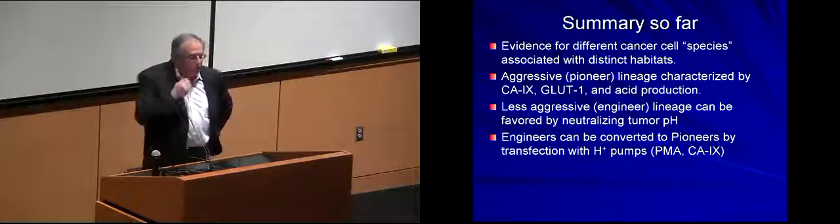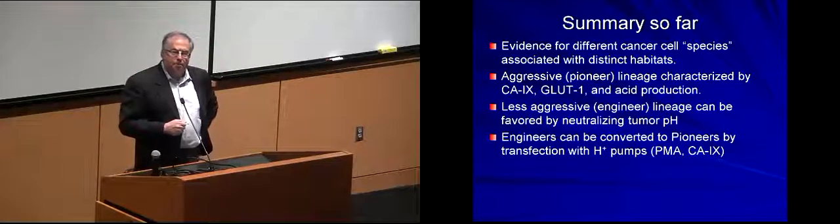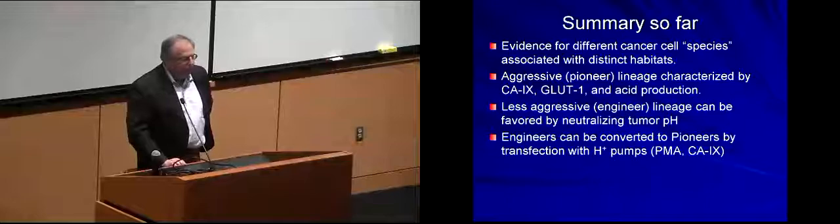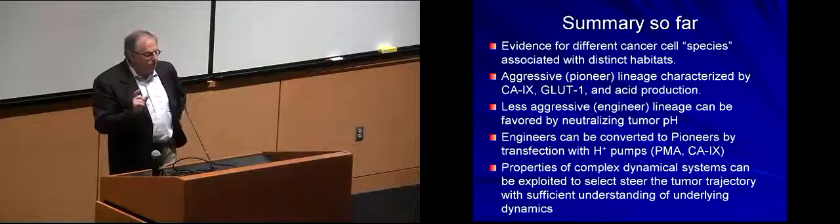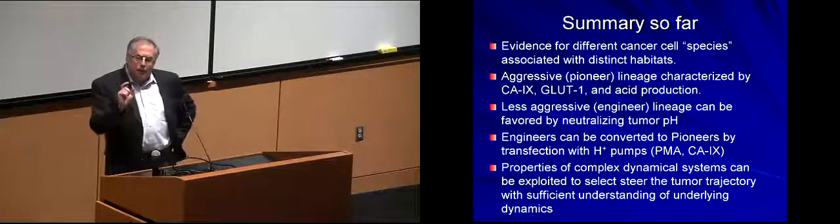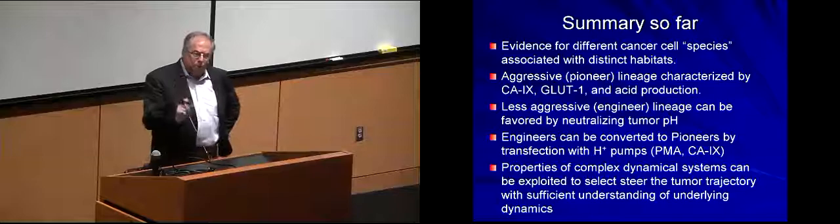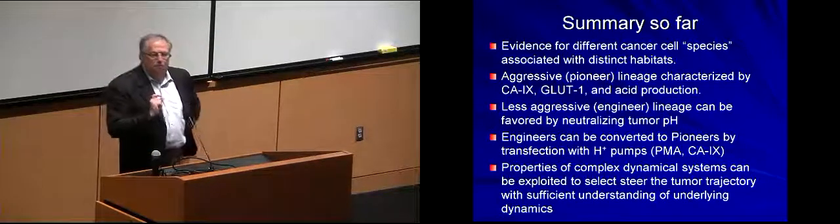Engineers can be converted to pioneers by simply transfecting a hydrogen pump. So again, it's relatively plastic. And the properties of a complex dynamic system allow you to steer the tumor into a trajectory that you would like to have using the relatively minimal application of biological force.